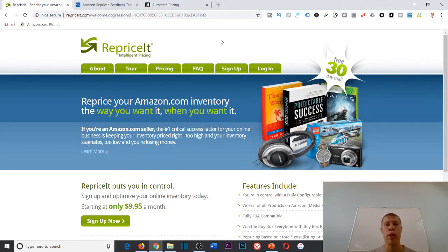The reason you want repricing software is so that you can constantly be competitive for the buy box or constantly match the lower price if you're selling like books or other lower price items like that, right? So you can utilize a repricer to really increase your sales. I fought this for so long, but the second that you start using a repricer, it will make a world of difference for your business. And you can find cheap repricers or even free repricers. I'm going to give you an option for that as well.